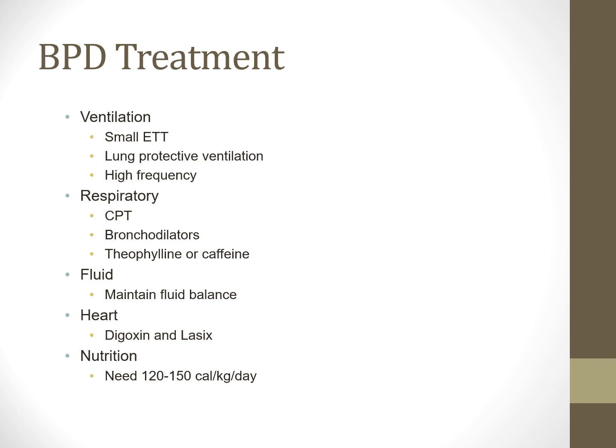Bronchodilators, this usually is Xopenex with these kids. Theophylline or caffeine. Caffeine's usually the most commonly used here. Plus, we usually have to give it for apnea of prematurity anyway. So it has benefits for a bunch of different things.